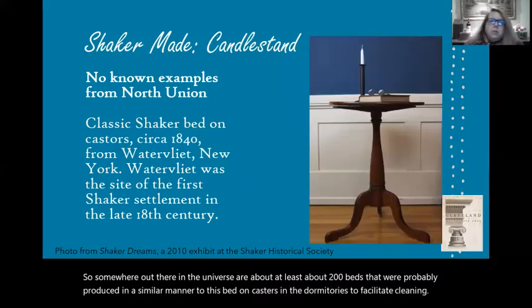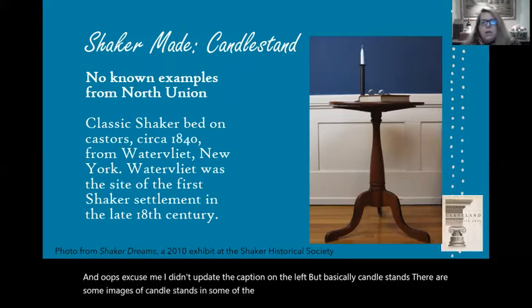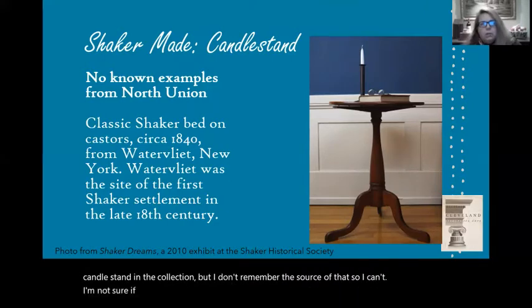And, excuse me, I didn't update the caption on the left, but basically candle stands. There are some images of candle stands in some of the early Shaker Historical Society photographs when it was at Moreland School, but none of those still seem to be in the collection. There is one candle stand in the collection, but I don't remember the source of that. So I'm not sure if it's North Union.